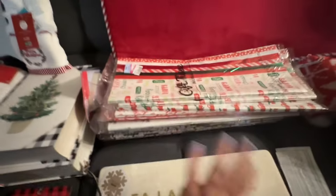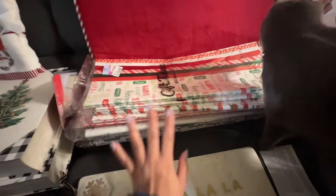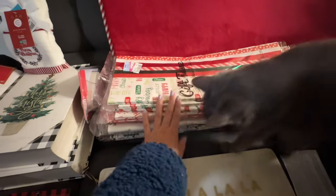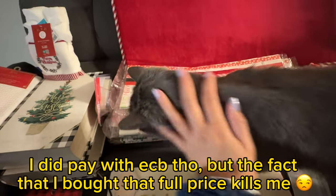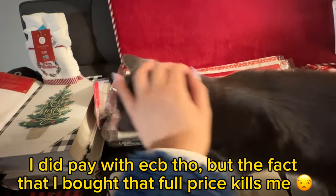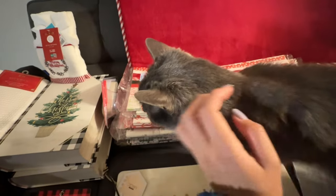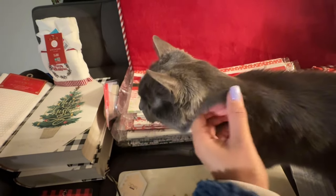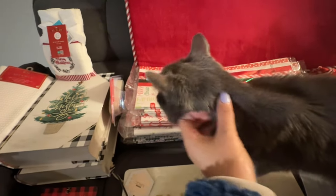So I got a lot of those, so I'm set for years to come. I'm going to save this for myself because last time I bought it at regular price from CVS, I think it was $2.99 for 25 pieces of the green and the red ones. So right now at 49 cents, I can't pass that up.